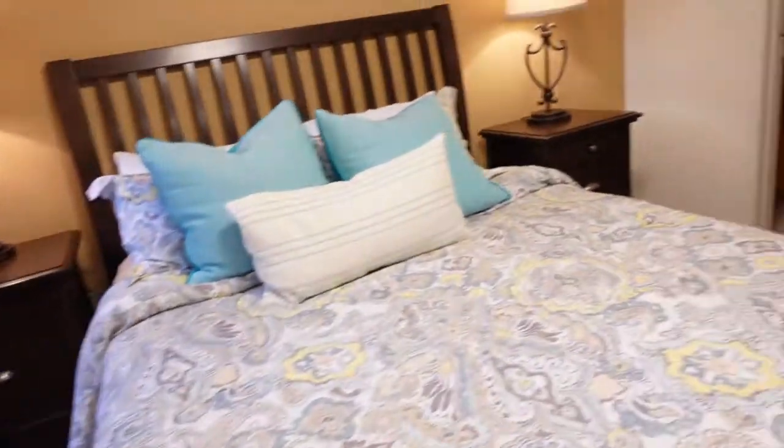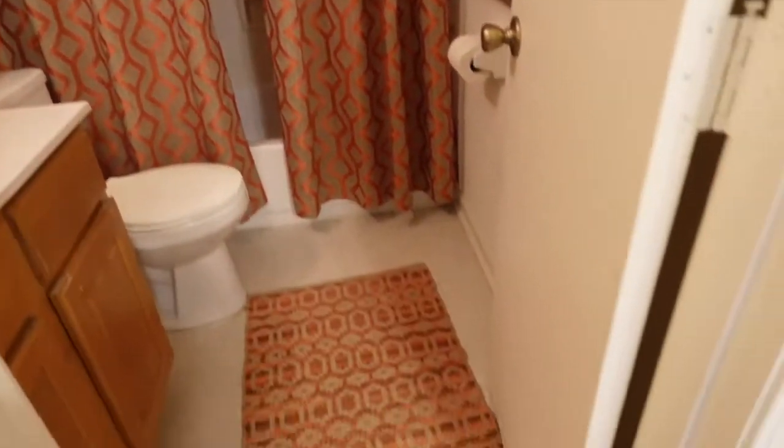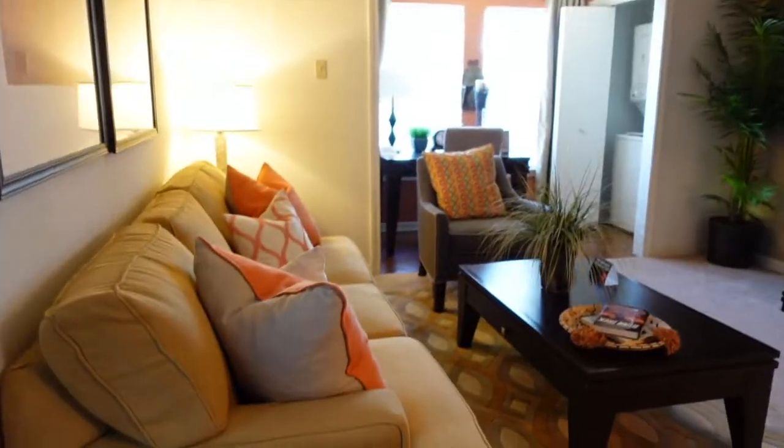So, guys, I got to tour it. This is the walk-in closet. It's a pretty deep closet. This is nice. Yeah, I like this. Yes, this is the bathroom. I like this. I like this.